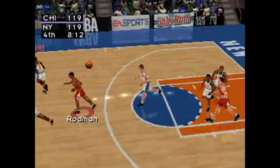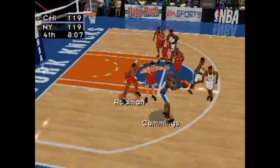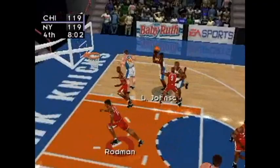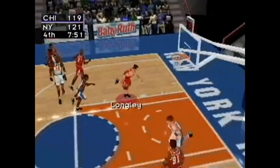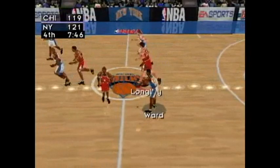Ward to Cummings. To Dudley. Passes to Cummings. Johnson squares up with a shot. Inbound pass to Harper. To Pippen. Passes to Longley. Dudley gets the rejection. Ward to Cummings. Puts up the J. All net.